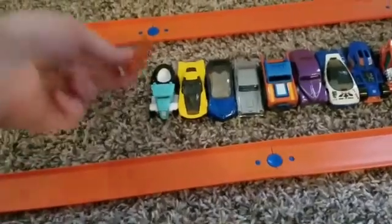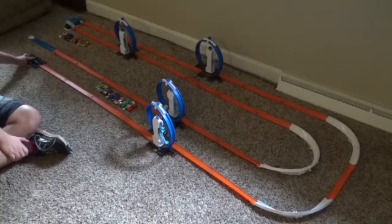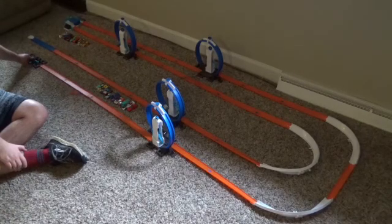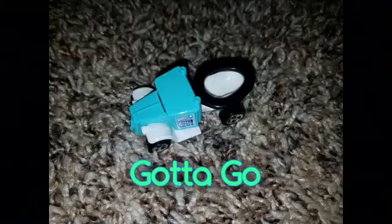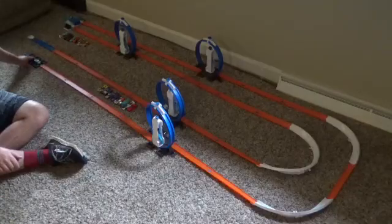To start off, we're going to use Wild Thing. It's got skinny wheels, so you know it can't do well. Not well in loops. Up next, here we have Gotta Go. It's got a moving feature where the lid can actually flap. Yep, that clicking is the lid.